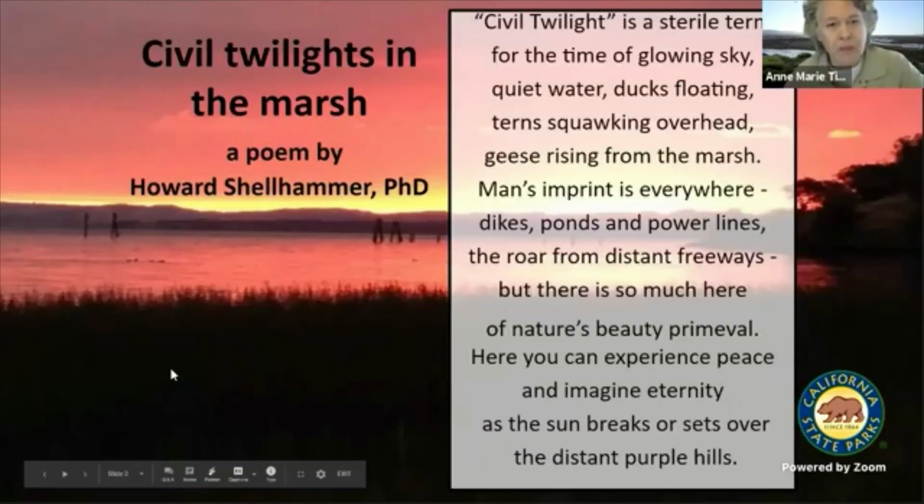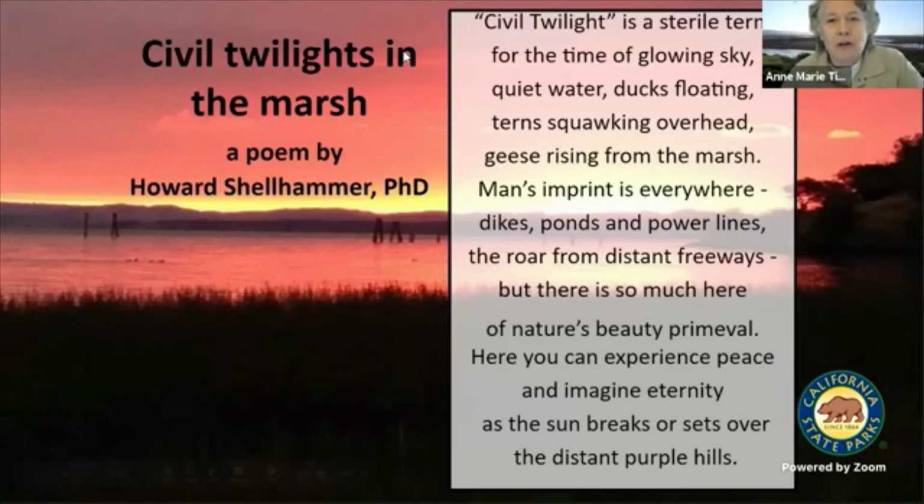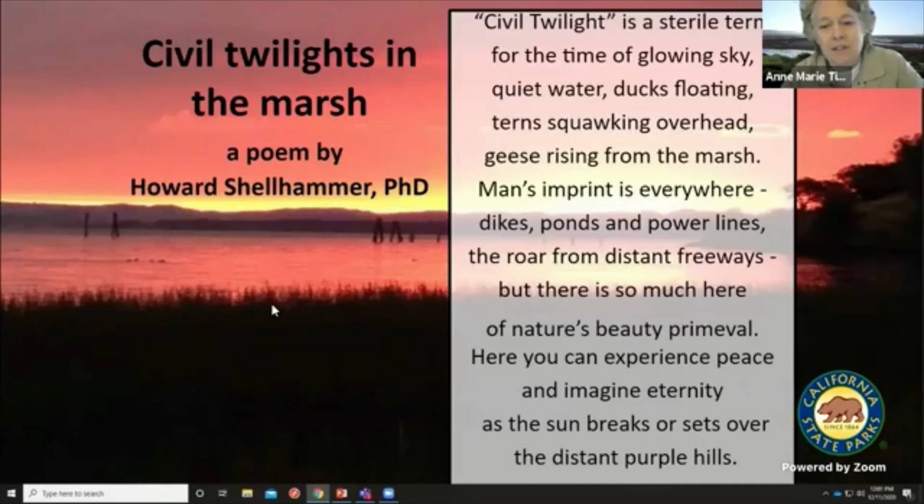Here we go. So this is a gorgeous photo from our sister reserve up in San Francisco Bay. This is a poem by Howard Shellhammer. It's called Civil Twilights in the Marsh.